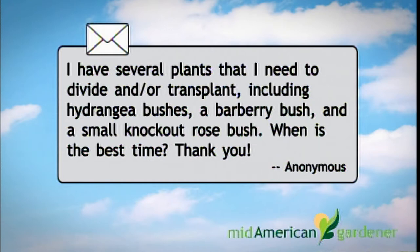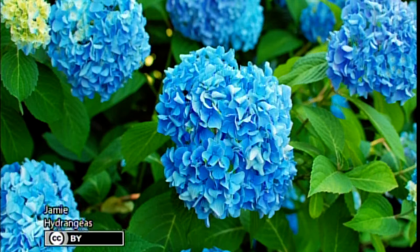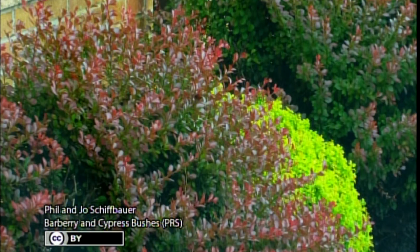This viewer has hydrangea, barberry, and a small knockout rose, and they were thinking about transplanting and/or dividing. I suppose the hydrangea might be able to be divided, but they're wondering if this is the time of year to do it. And it is, if it's not too muddy. Wait until the weather is drier. Actually, it's been kind of wet.